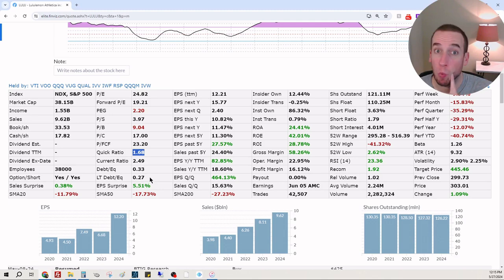Quick ratio, they're over 1, which means if they close their doors tomorrow, they could pay off any debts, liabilities, obligations, notes, what have you. Their PE shows they're a little expensive currently. Their forward PE shows that they're a little bit less expensive, but still on the more expensive side. And I usually have 15 as the baseline. So a little bit expensive here.